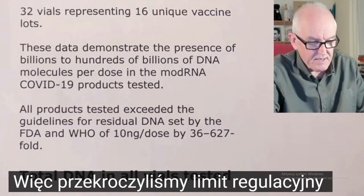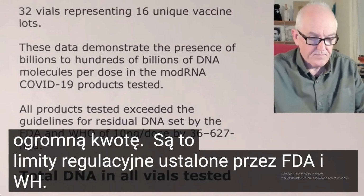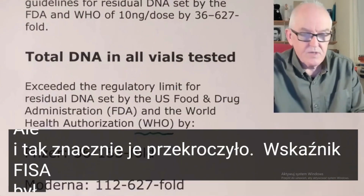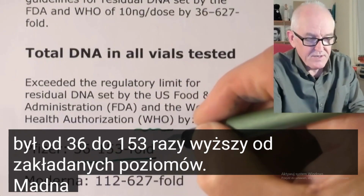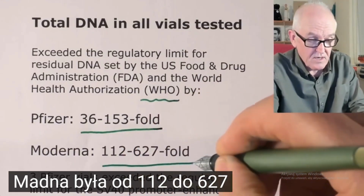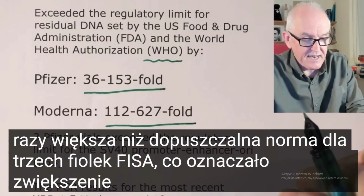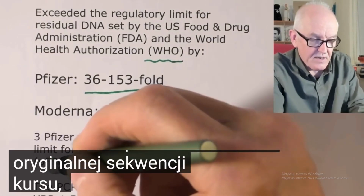Exceeded the regulatory limit by these huge amounts, these regulatory limits set by the FDA and WHO. And of course, the WHO is not known for being that stringent, is it? But it still greatly exceeded those. The Pfizer, it was 36 to 153 fold above the levels. The Moderna, it was 112 to 627 times more than the allowance. 3 Pfizer vials exceeded the regulatory limit for SV40 promoter enhancer, the original sequence. And of course, that works on P53.